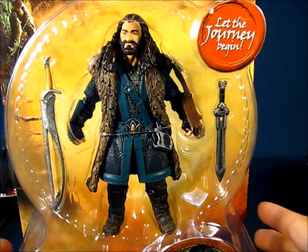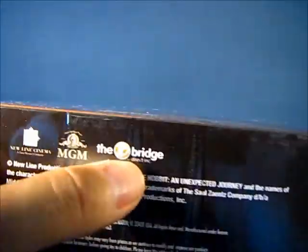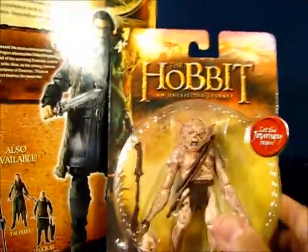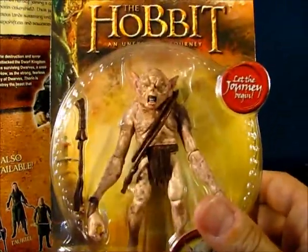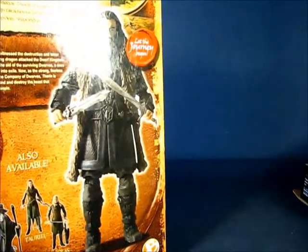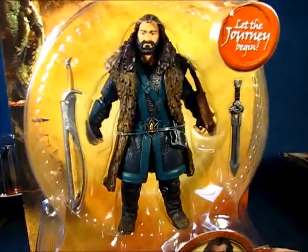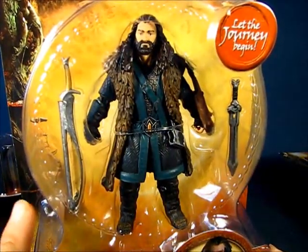I believe that the company that makes this, I'm not sure who, it's a first-time company, The Bridge. I believe they're going to focus on the 4-inch scale figures. They're going to release quite a few of the 4-inch scale figures, a lot of variety of characters. But I don't think they're going to do the same thing with the 6-inch. It's going to be more limited in scope. But still nice to have these figures.